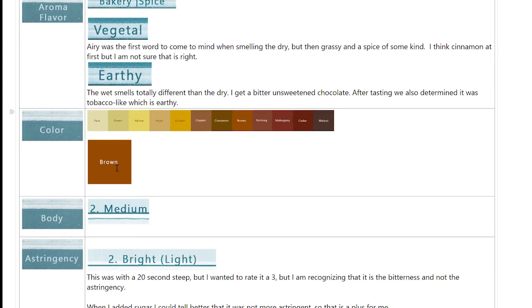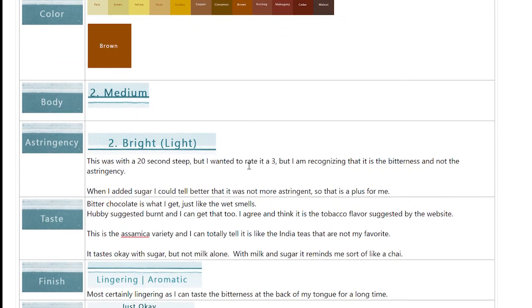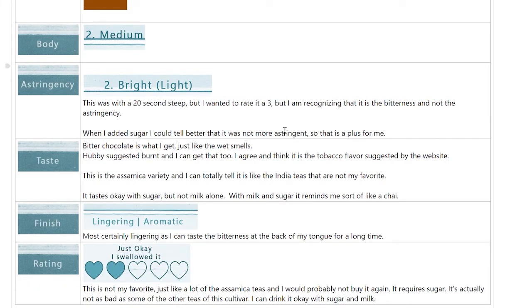The color was your traditional brown. That's the most common color. Body, I put as medium, not so much full body. Astringency is in the bright light category. That's exactly where I like it. And that, of course, was with just a 20-second steep.